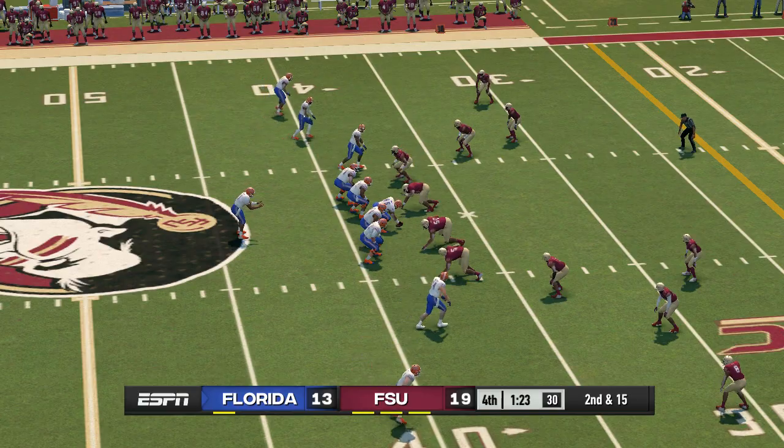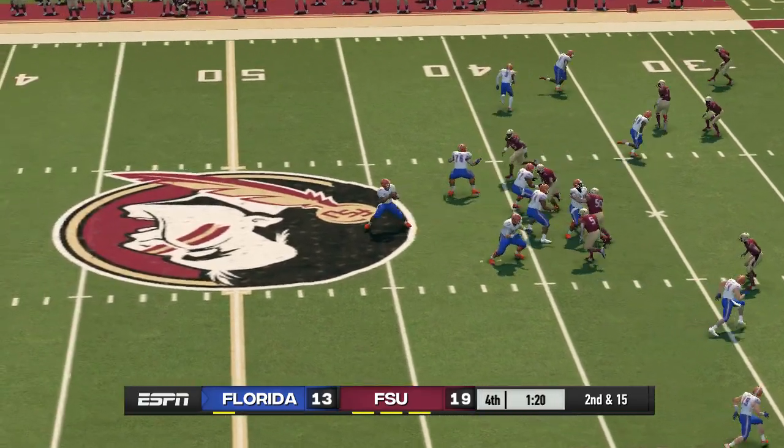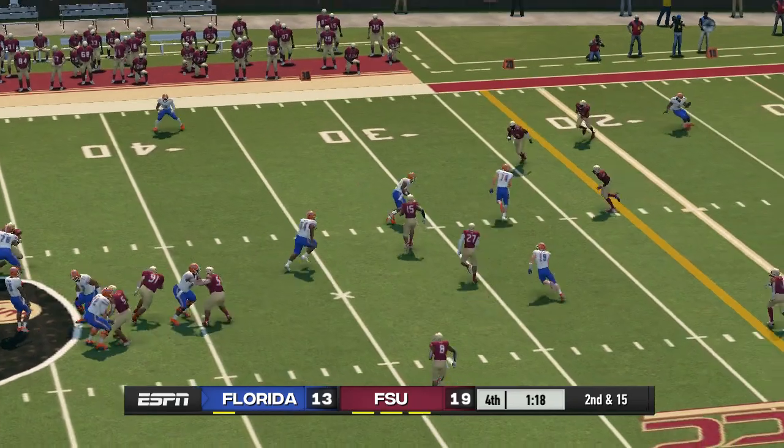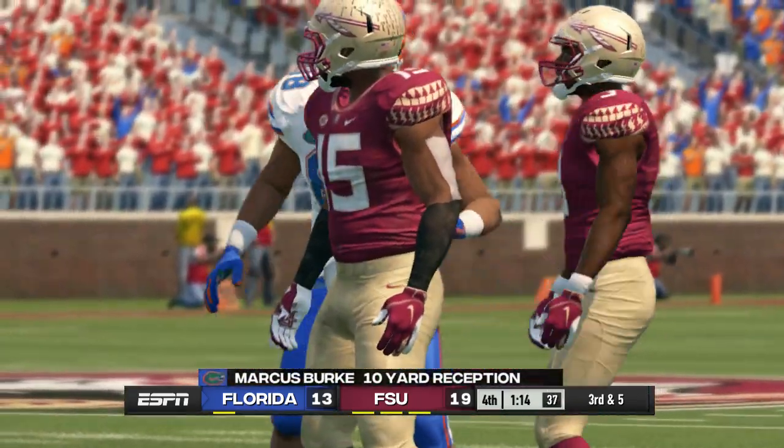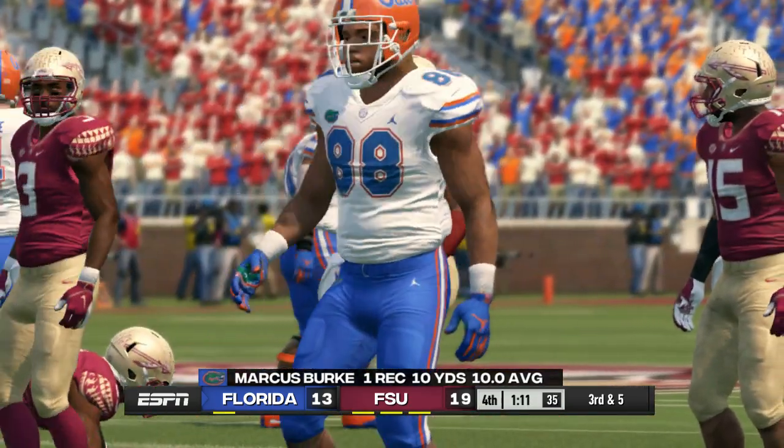From the 38-yard line, it's second down. A quarterback in the gun with 5 receivers. There's a strike complete. And he's taken down at the 28-yard line. Third down.